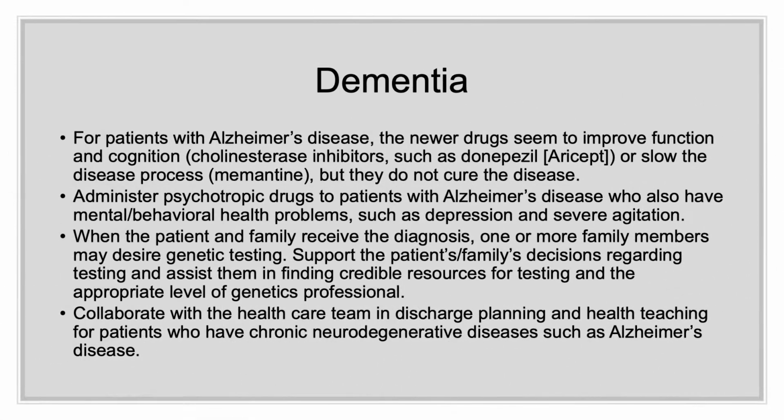For patients with Alzheimer's disease, the newer drugs seem to improve function and cognition. For instance, cholinesterase inhibitors such as donepezil, or drugs that slow the disease process, such as memantine, but they do not cure the disease. Administer psychotropic drugs to patients with Alzheimer's disease who also have mental or behavioral health problems, such as depression or severe agitation. In other words, don't stop treating their underlying mental health abnormalities.